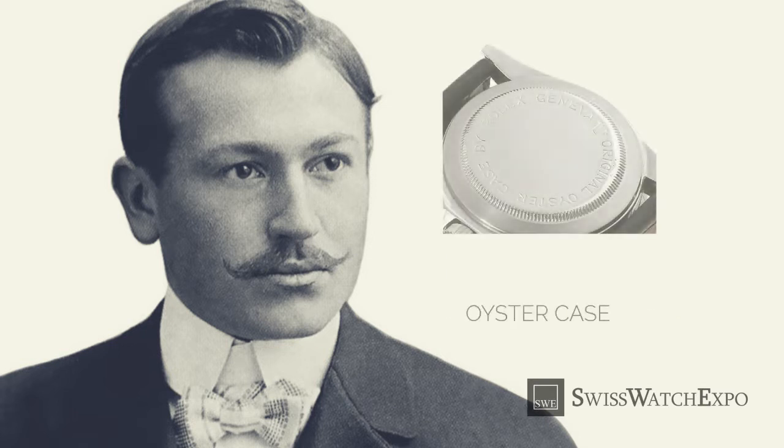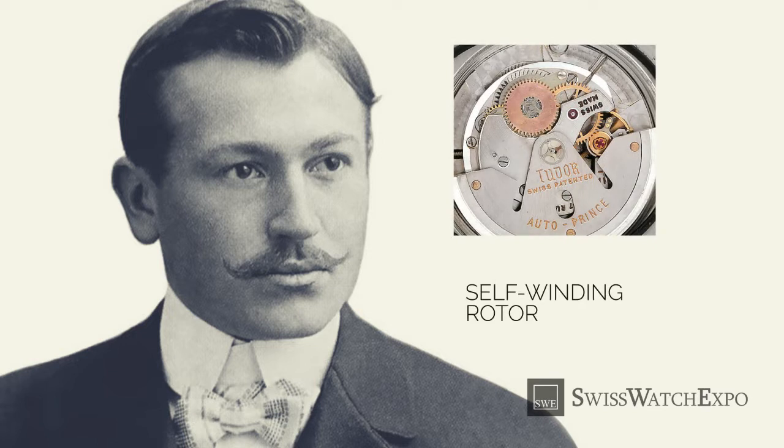Wilsdorf had so much confidence in Tudor that he bestowed two very important elements of Rolex to the new brand. First was the Oyster, the first waterproof watch case. Second is the self-winding rotor, also proprietary to Rolex. This innovation keeps the mainspring under continuous tension, giving the watch a constant and stable source of energy.